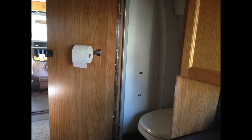So you're borrowing some space that normally is used for other things. You're borrowing that space for a few minutes to take a shower. When you're done, you zip the shower curtain back up and put it back above the toilet, shut your compartment up, and now you have the space to use for whatever else you need, like cooking or getting into the refrigerator, that kind of thing.